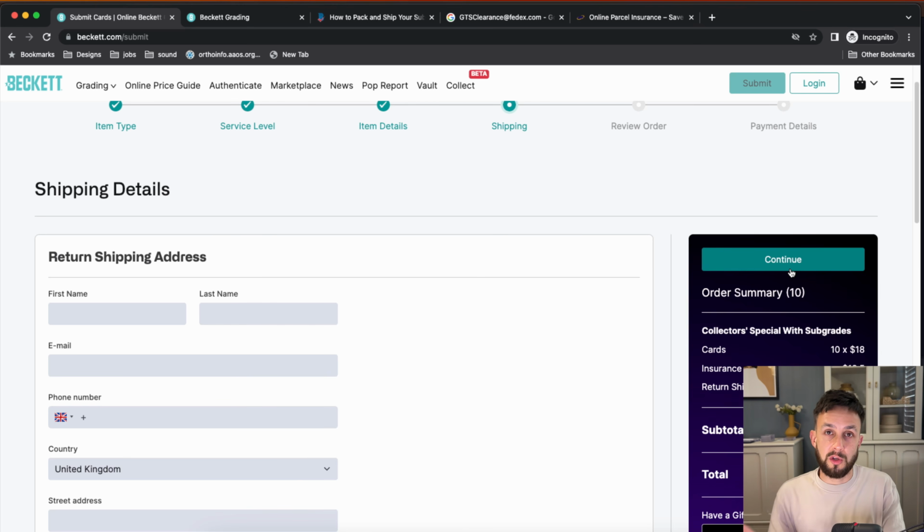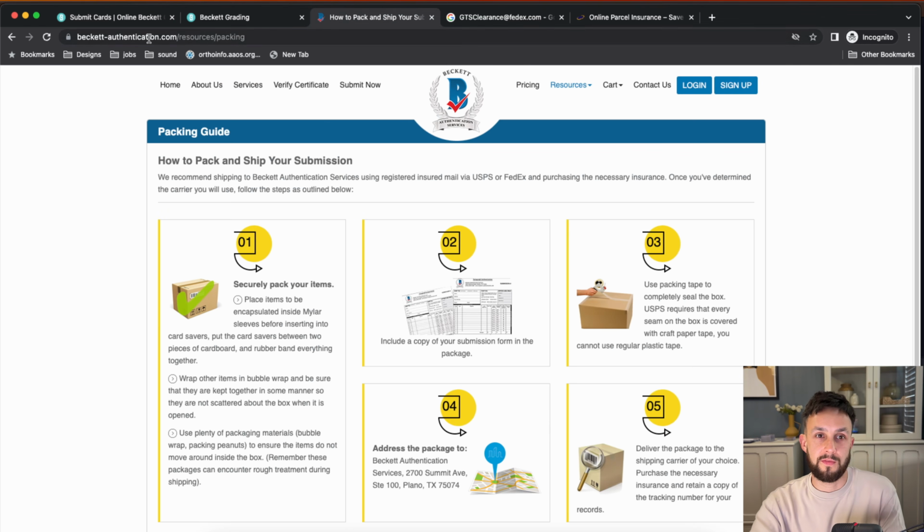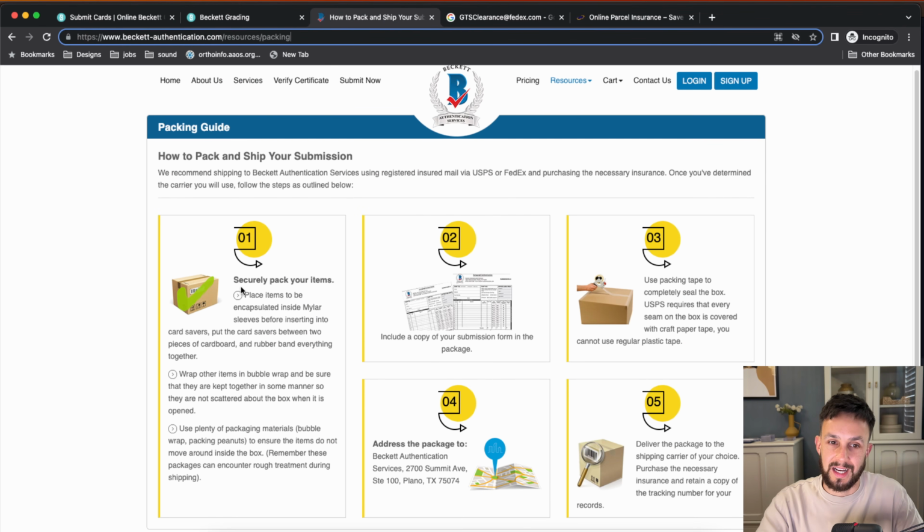Once you hit continue, you will then receive a confirmation email from BGS. Now, that email will contain the order form that's already populated with your address, with all the cards, with the service level. So all you need to do is print the form that they email you, and you then just put that in the parcel that you send to them. Now, if you're not familiar with grading and how to package cards for grading, they've got a page for that. So if you go to this page here, it will explain exactly how to package your cards.